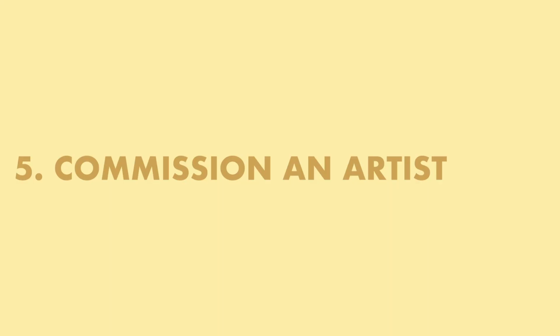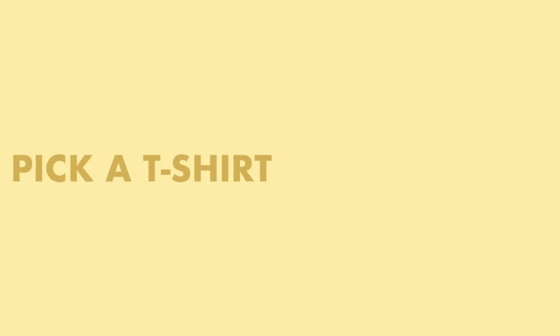My fifth tip is to commission an artist for your t-shirt designs. I want to put a big emphasis on this because your design is what makes or breaks whether your t-shirt sells or not, which is why it's really important to invest a whole lot of time and effort into the design of your t-shirt. One thing that can really set your t-shirts apart, instead of using free resources like Canva and Mixkit, is to commission an artist that you really, really like. If you do this step, it will really set your t-shirts apart and almost guarantee at least a few sales of your t-shirt. My sixth step is to pick a t-shirt quality.